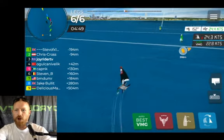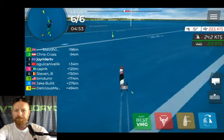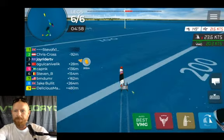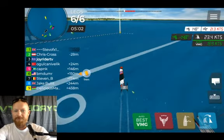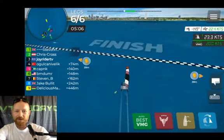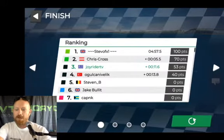So we'll go for a jibe there just to make sure that Ogulkan doesn't slip back in. I know we're hosting and it's our job to be polite, but we don't want anybody slipping in. This third place is a bit better than we're usually doing at the moment. Oh my goodness, we're going to... Oh, we didn't quite clutch defeat from the jaws of victory. So there we are, third place.